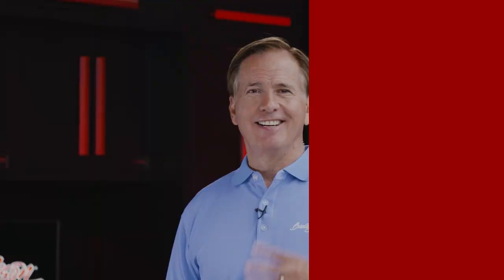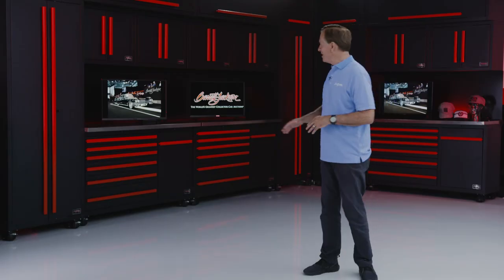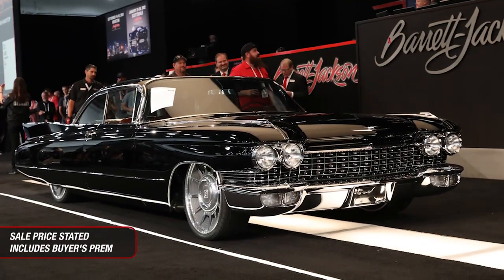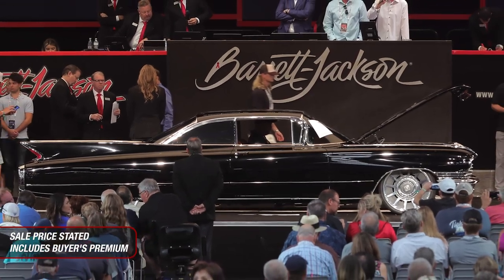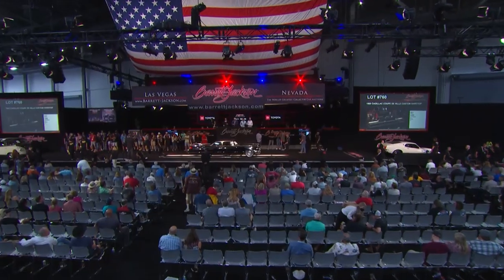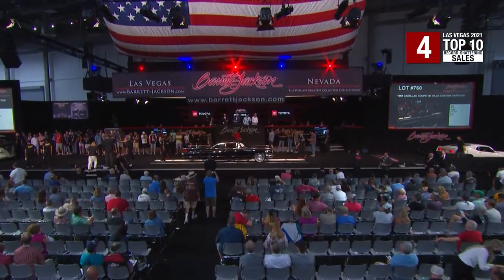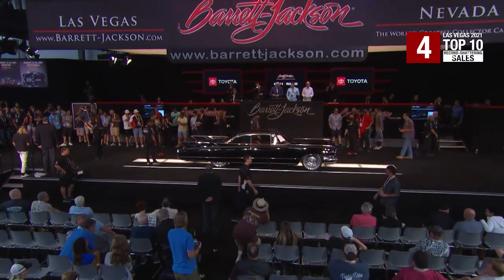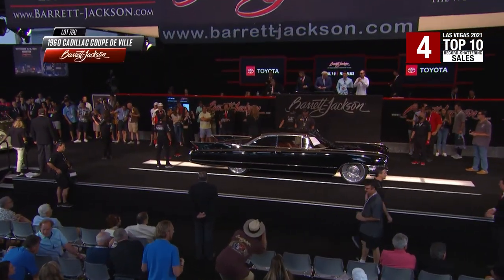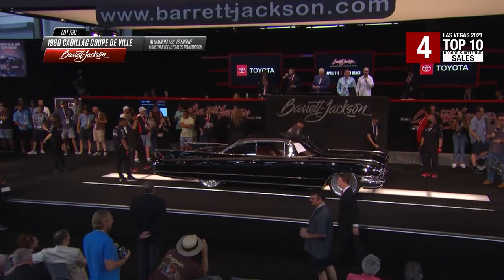Wow. Number four stays in the Cadillac world, but not quite as wild a custom. It's a 1960 Cadillac Coupe de Ville twin turbo. It sold for $275,000. That's more than three times the old record. Now for something completely different. You'll hear us say that a lot at Barrett-Jackson because Steve Davis's docket quickly changes from muscle cars to customs to restorations, and back again and more.